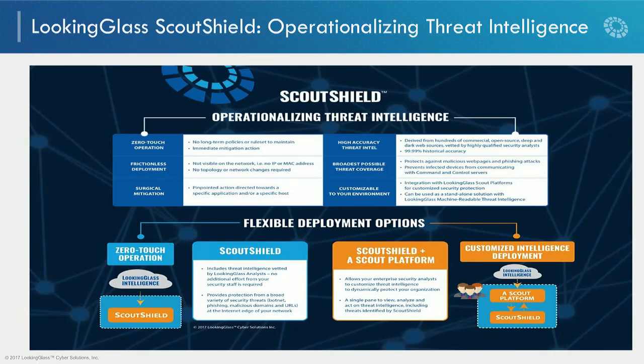The second question is, what is the recommended place to deploy ScoutShield? Since ScoutShield has no IP address and no MAC address, it's a bump in the wire, and it can sit adjacent to a firewall. The recommendation is that you put it next to your internet edge deployment or edge firewall, which helps offload some of the blocking and mitigation action to the ScoutShield appliance.